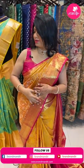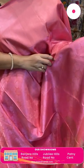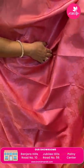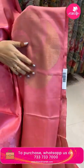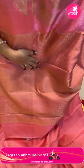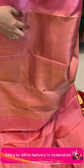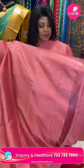Next saree, peach color, Kanchi Pattu, self florals, four petal florals. Border lo maniki plain itla four petals. Pallu anta kuda kaddi with zigzag design, temples, florals. Blouse self plain with border.